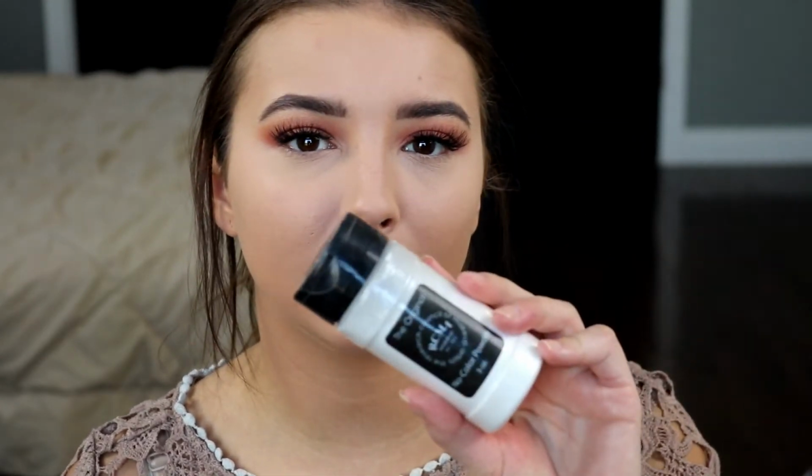but I do want to include another powder that I've been liking so far. I can't tell you yet if it's one of my favorites or not, but the RCMA No Color Powder is really, really good. Okay, so next I'm going to be moving on to bronzer.